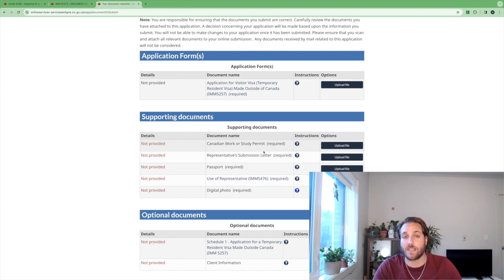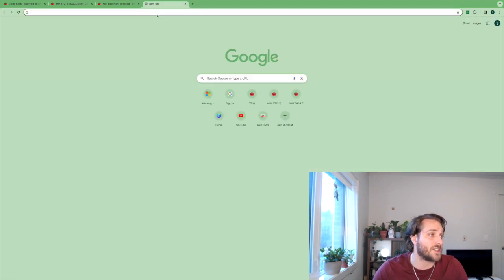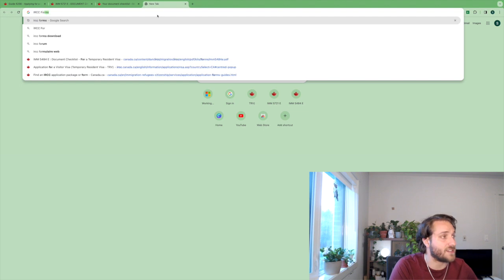And then once his visa gets approved, it'll likely take 7 to 14 days. He'll be in Canada, he'll send it to Ottawa, then it'll come back to him, and he'll have a visa, and he'll have the freedom to come in and out of Canada until the end of next year, which will be great. So let's go look at where we find IRCC forms.